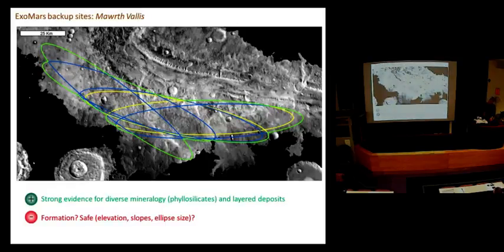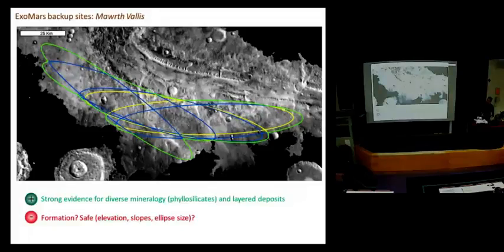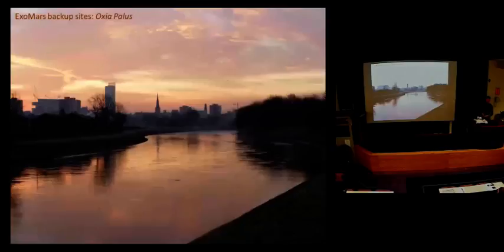So one of the other backups is Marthalis. You can see the proposers spent a long time really trying to squeeze their ellipses into the allowed region, off the black region. They can just about do it, but because Marth is so far north, those ellipses have grown, and there's an issue here that Marth might actually be taken off the table because the ellipses are too big. And then finally, the final site that we worked on was originally called Oxypalus.